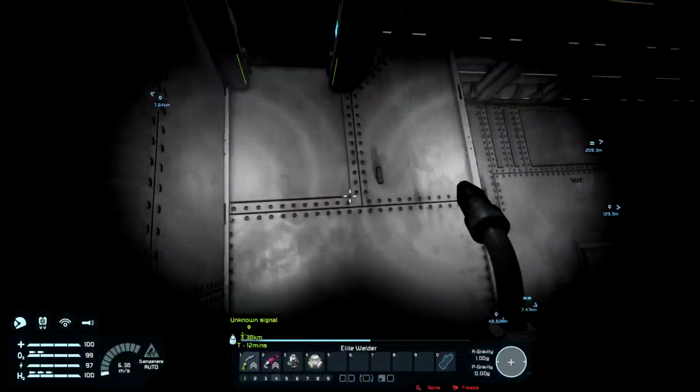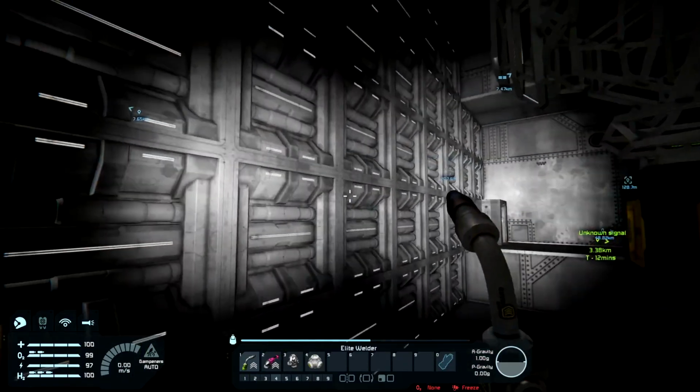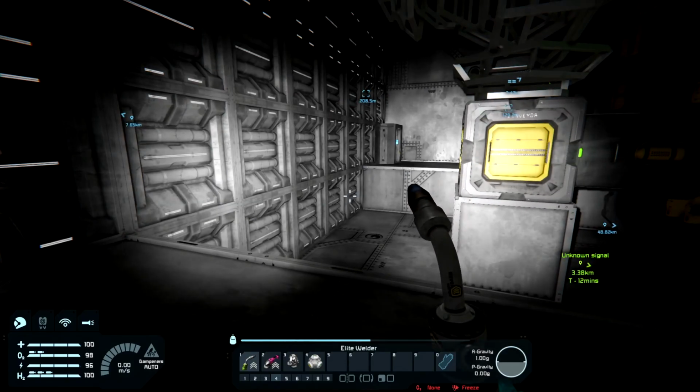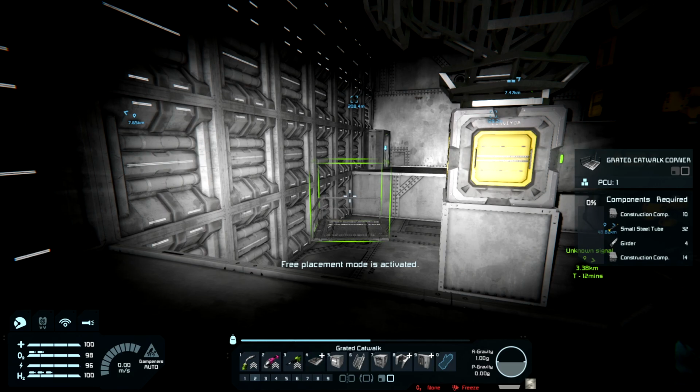There we are. That'll be our wall. That's going to block us off from there. So I think that's good right there. Let's go. Let's get our catwalks out.